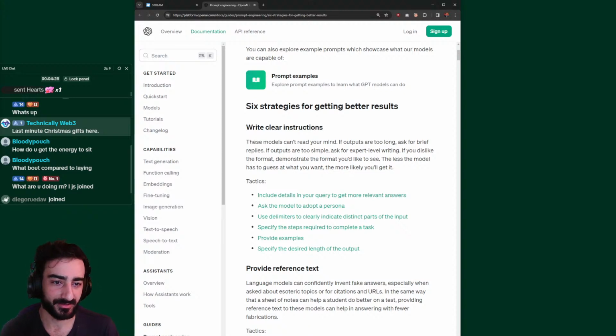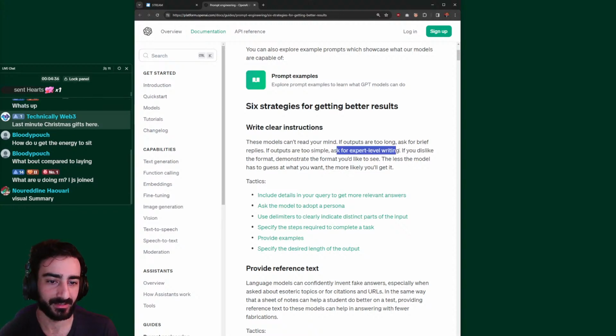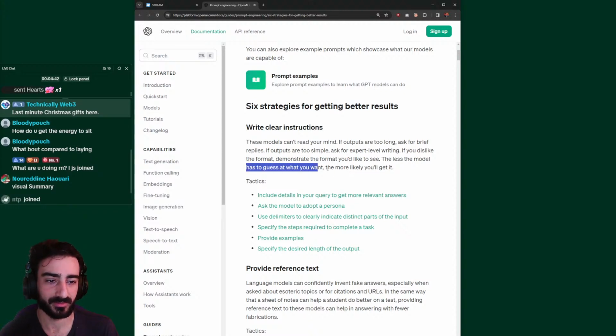Write clear instructions. These models can't read your mind. If your outputs are too long, ask for brief replies. If outputs are too simple, ask for expert level writing. If you dislike the format, demonstrate the format you'd like to see. The less the model has to guess what you want, the more likely you'll get it. Yep.